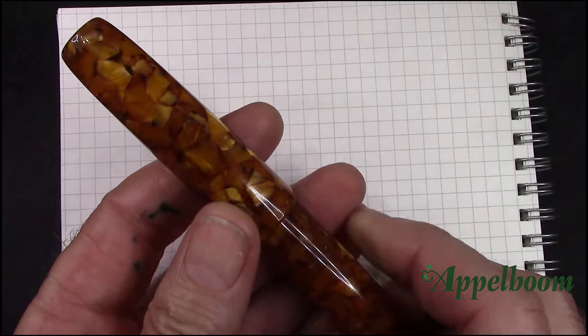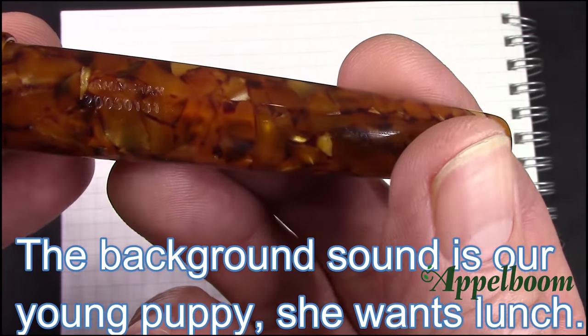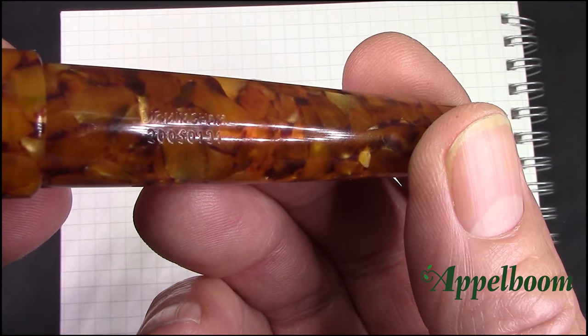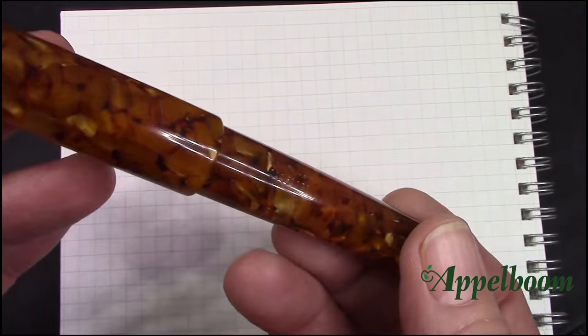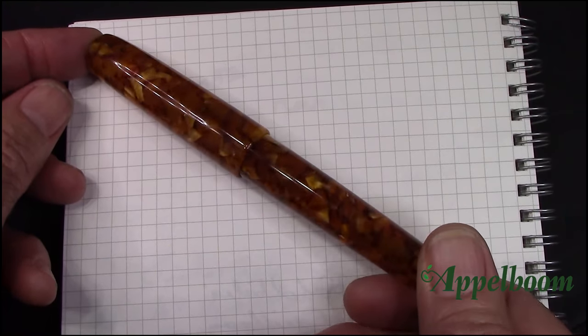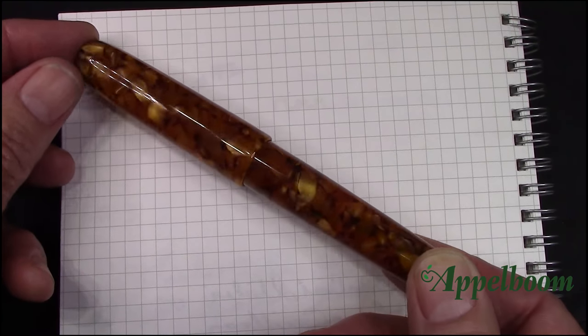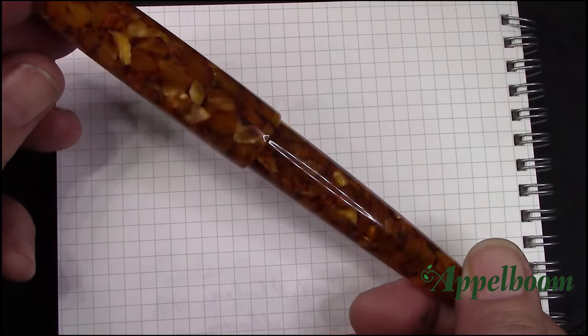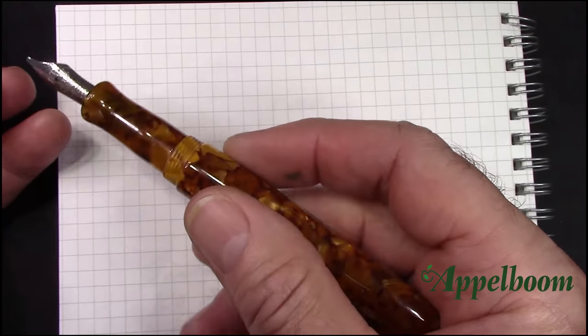Moving on to the next pen is this beautiful, functional Birmingham Pens 6th Avenue. And it's a limited edition. They made a few of these. They sold out relatively quickly, but they still make the 6th Avenue pen, and they make them in a variety of acrylics, so they are still available. Not this particular color. It's a very substantial pen.